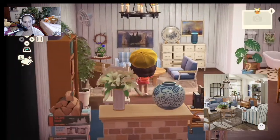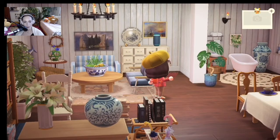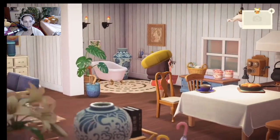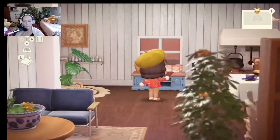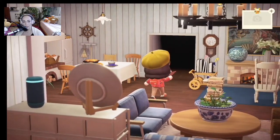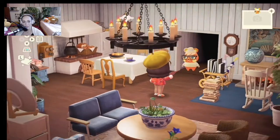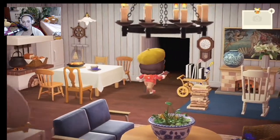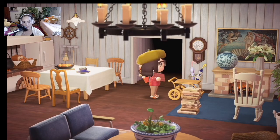I dig the blue and white. There's a lot of blue and white. It's vaguely nautical. Oh, I remember what I wanted to do. I totally remember. And yeah, those books are just, baby. Okay. These are going.